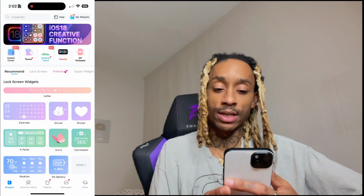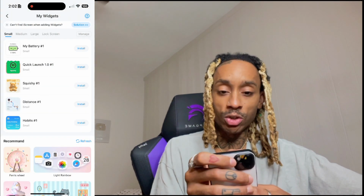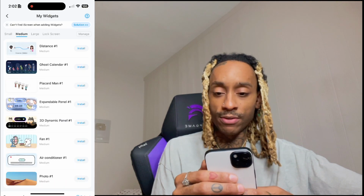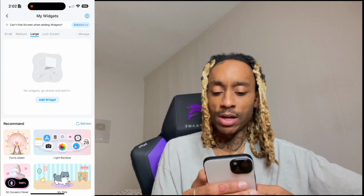That is iScreen. The application is called iScreen. And just so you can see it in real time, this is what the app looks like. These are my widgets at the top right. These are all the widgets I made for the lock screen. These are my small widgets, my medium ones, and my large.